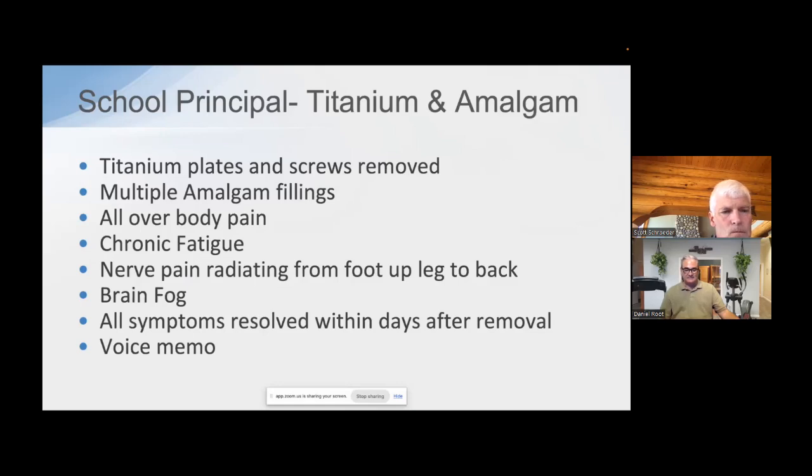I wake up in the morning and I feel like I haven't rested at all. I get home at night and I just can't do anything because just going to work has been enough, and it's just been mentally taxing. And since getting the hardware out, what have you been feeling?